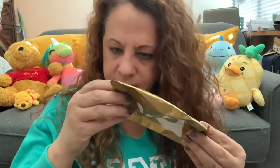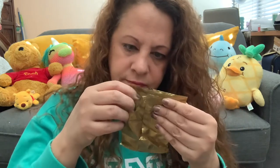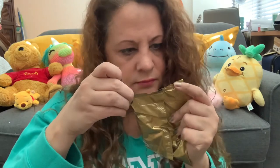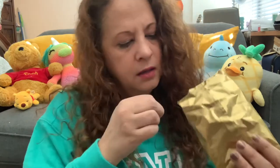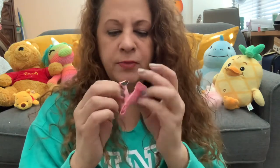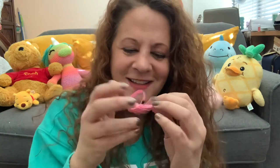I'm looking for the tear strip because I really don't want to cut. I have no idea. Okay, let's make sure. Do it like sugar. Pretend it's sugar. The sugar bags. Okay, make sure. Oh yeah, it's a little hot. Oh, it's like a little flamingo bustier. Okay. Oh my goodness. That's like the flamingo head.